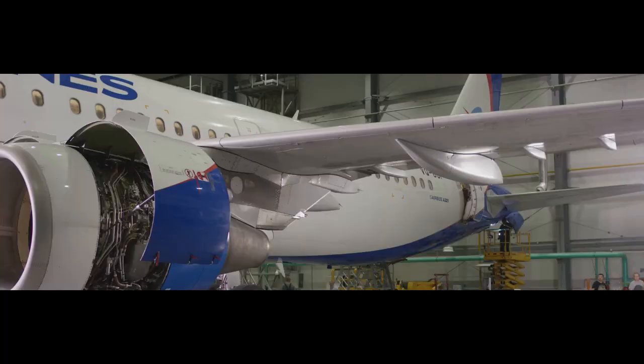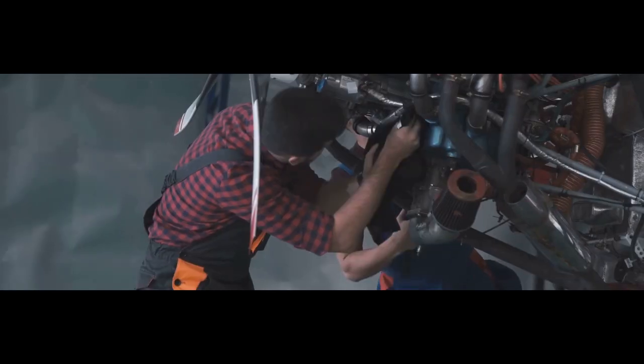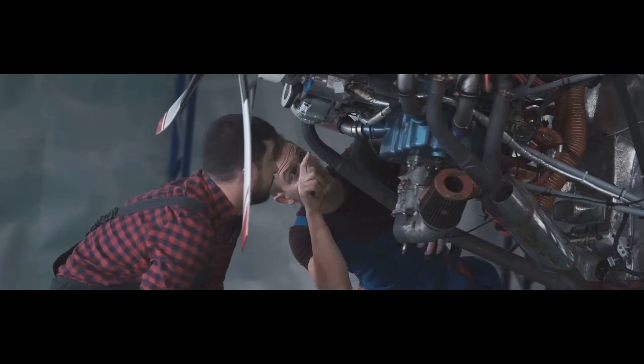The airplane goes through a battery of tests, even more rigorous than the first flight. They simulate every possible scenario: extreme weather, engine failures, even bird strikes, to ensure the aircraft can handle it all. They leave no stone unturned, no rivet unchecked.